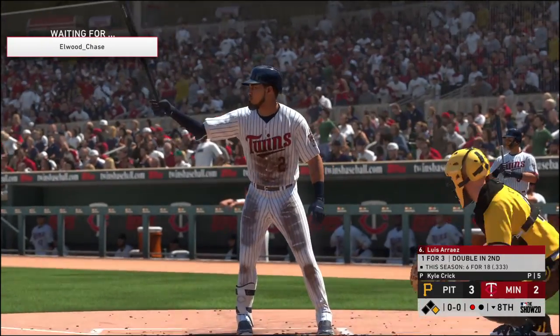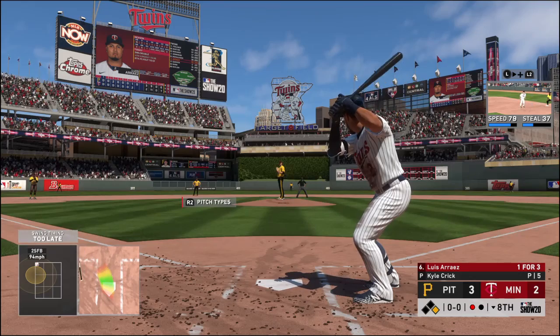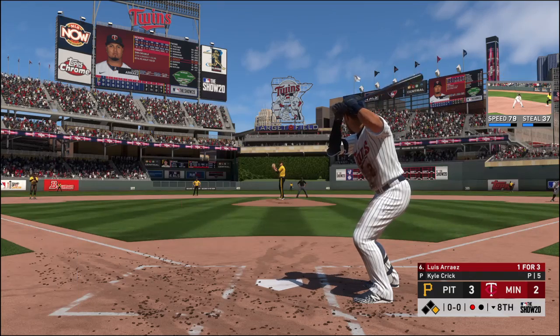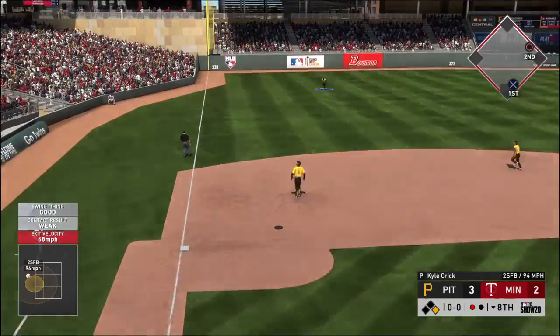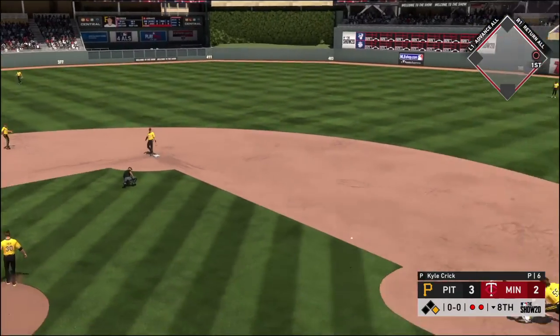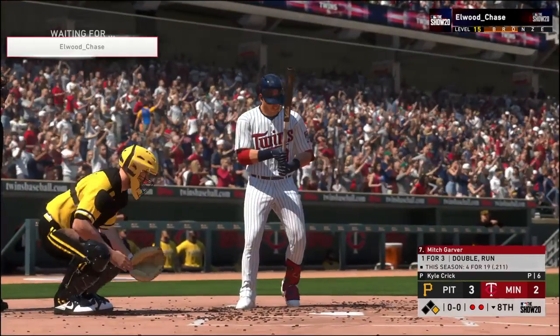The next Twin up, Luis Arraez. He's got a hit in three at bats to this point. Luis Arraez. From the stretch, here's the pitch. This is hit the other way out toward left field. Dyson on the run. He's got it. A nice play there. Two away. But he's safe at first as he gets back in time.